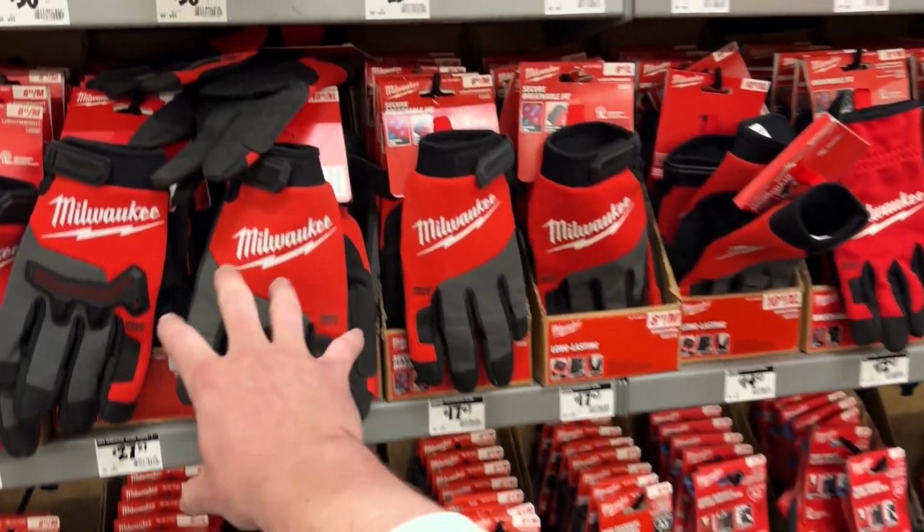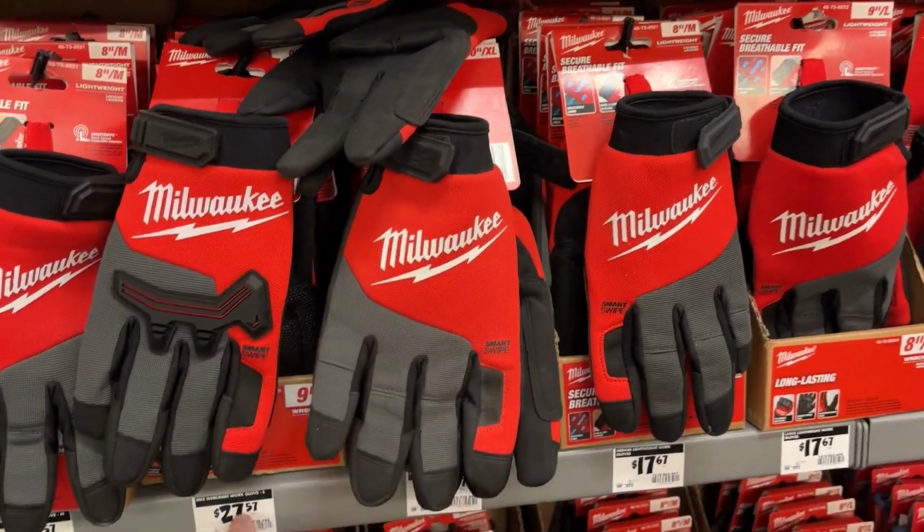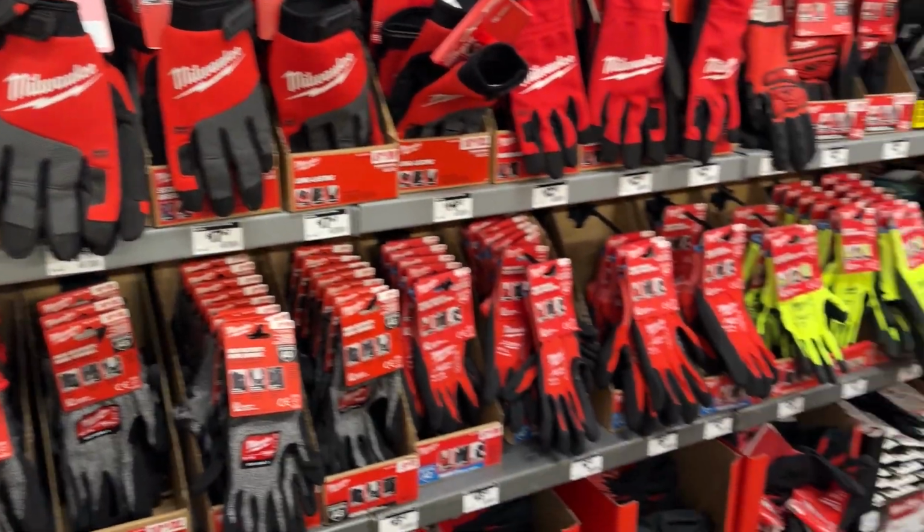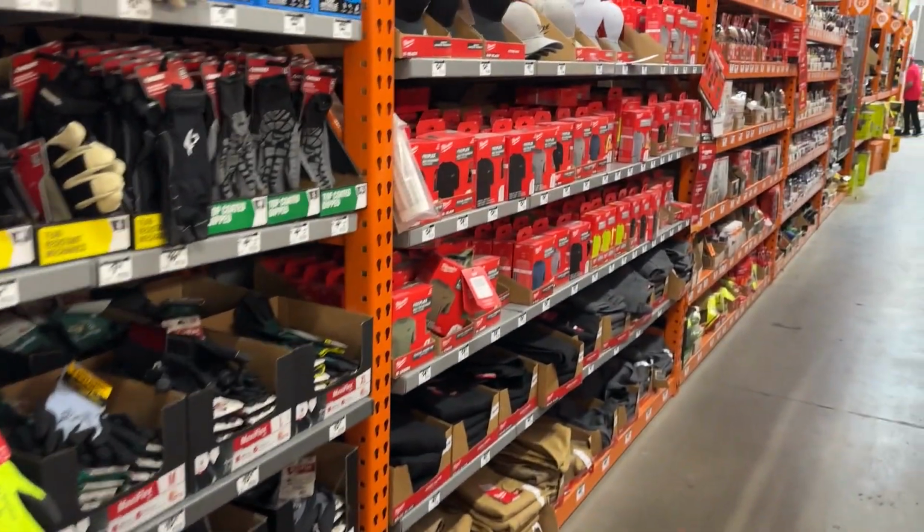But I'm not a fan of these. To me, these are gimmicky. I've used these in the past. I mean, $30, come on. And they don't really hold up much better than the cut level gloves anyways, in my opinion. So that's my 2 cents on gloves. Let's go check out the clearance section, see what we can find.